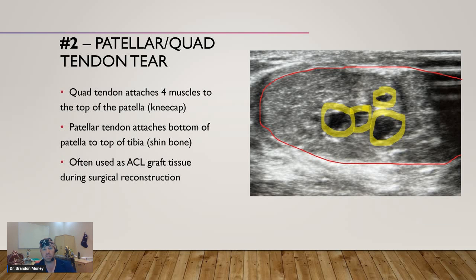Next, patellar and quad tendon injury. The quad tendon actually attaches four muscles, quad means four, to the top of the patella or the kneecap. And the patellar tendon is on the other side, attaching the bottom of the kneecap to the top of the tibia or the shin bone. Either one of these tissues is very often used as graft tissue during reconstruction for ACL tears. And so they're taking pieces of high quality, good tendon in order to replace the torn or damaged ACL.